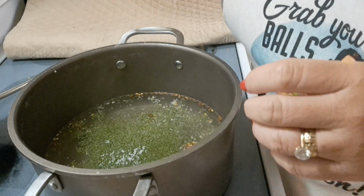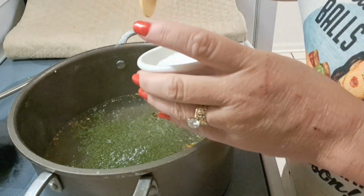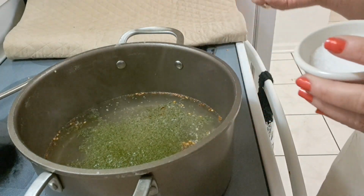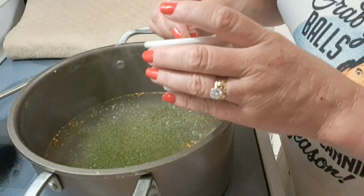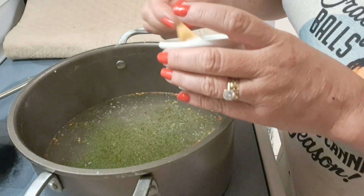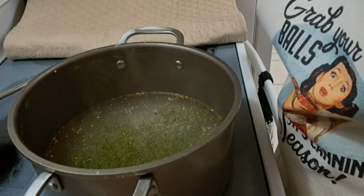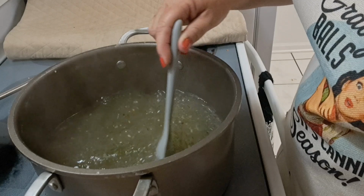I am going to add in some of the more crystallized salt. Not a lot. This is not used for preservation. This is really used for just taste. So I'm not going to put a ton in, but just a little bit there. Okay, that's it. I'm just going to let this get to a nice simmer, and then we will be done with this.